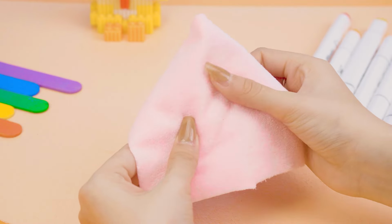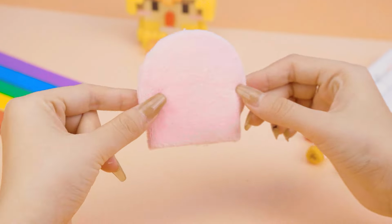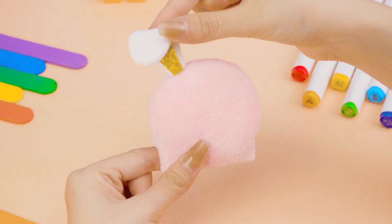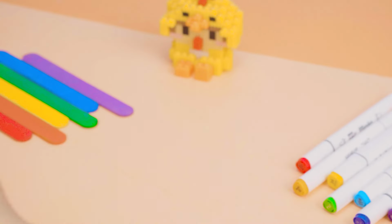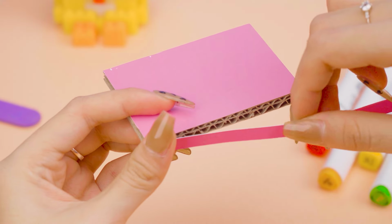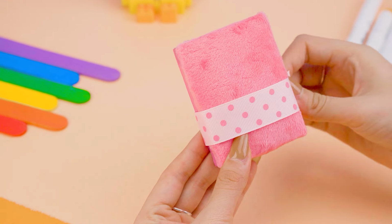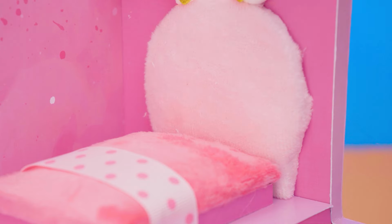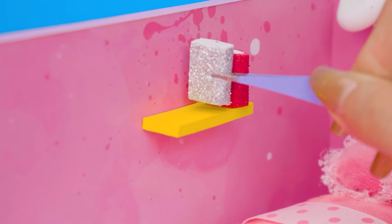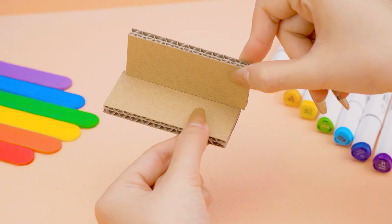Covering the cardboard with fabric. Adding two cute notches. Done! Put it here! I will make a soft mattress with lots of cotton. Put two cute pillows on the bed. To finish this house, I will build a bathroom.